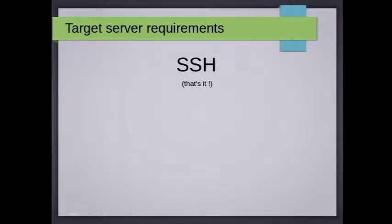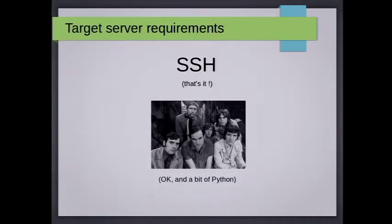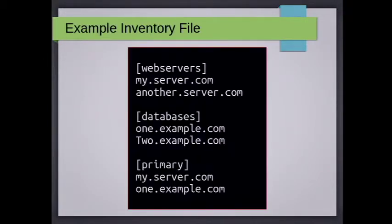This is one of the selling points of Ansible. You don't need anything. Almost every server out of the box is going to have SSH up, running, and enabled. There is a little bit of Python it uses as well, but you don't need to know about that. Everything's got Python on it, so you can ignore that. Aside from installing Ansible, the only other thing you'll need is an inventory file. You need to tell Ansible where your servers are, how to talk to them, and you do this with an inventory file, which broadly speaking looks like this.